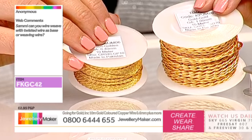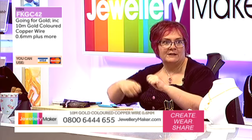So we've had a web comment. Sammy, can you wire weave with twisted wire as base or weaving wire? You can use the twisted wire as a base, the thicker gauges as a base. I have done that. If you wrap the twisted wire with 0.25, or the thick wire with a 0.4, it gives an amazing flow because you pick up the facets if you're weaving really tightly. Really, really good. So I do that, yeah.